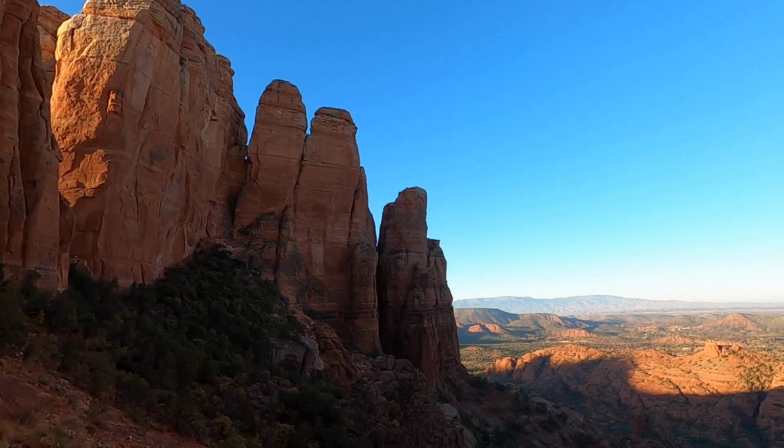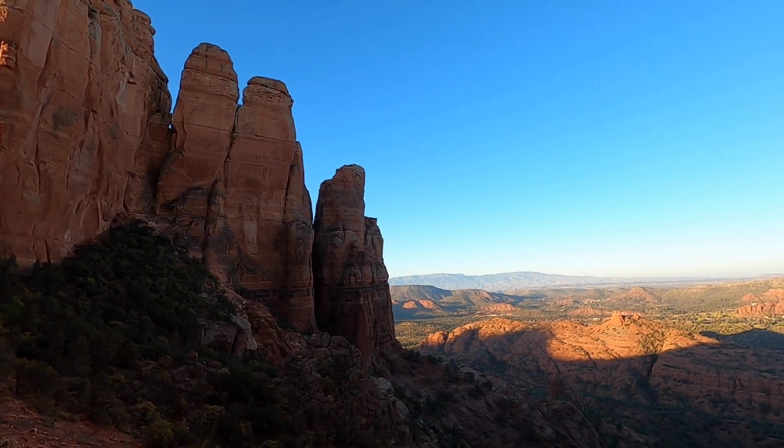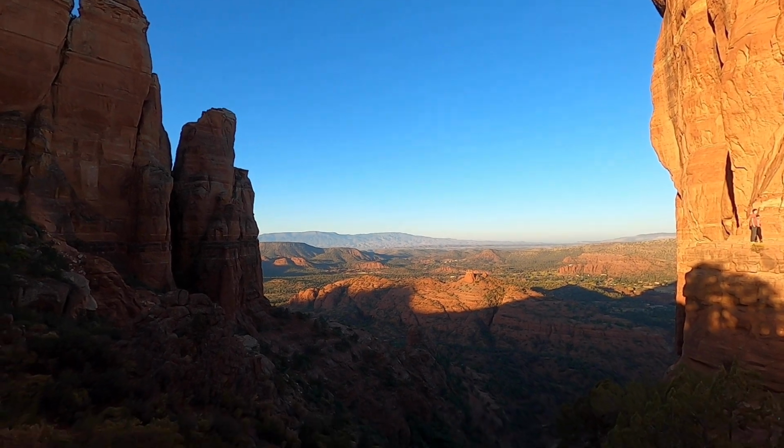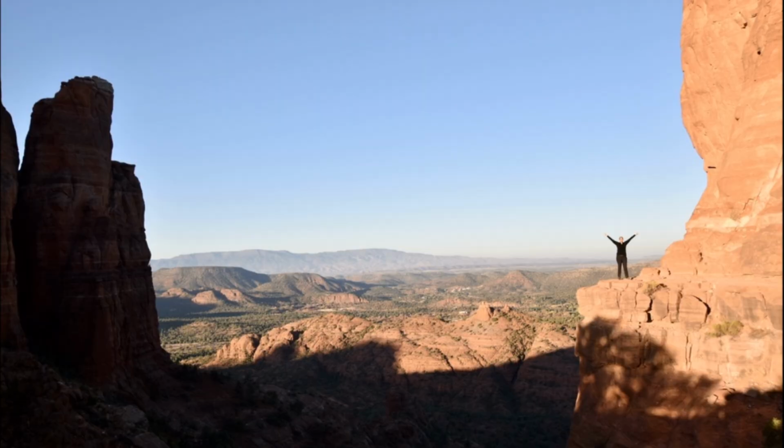We made it to the top of Cathedral Rock and it took us about 0.7 miles to get to the top. So here you have to go up some cliffs and you have to go up some rocks, but it's not too bad. And when you get up to the top, you have a gorgeous view from both directions.